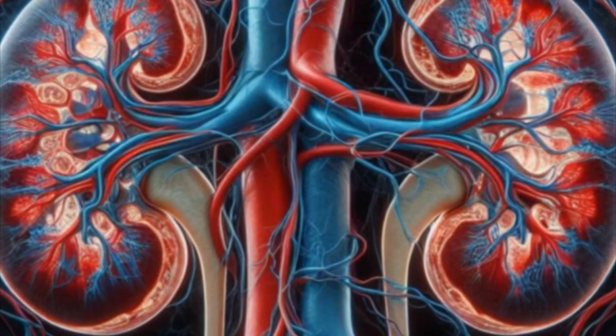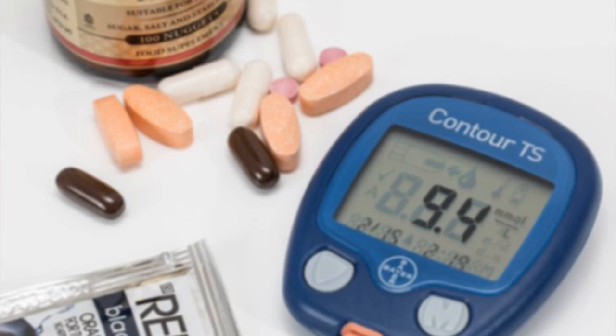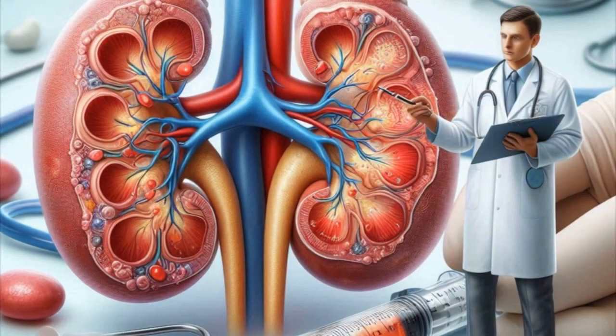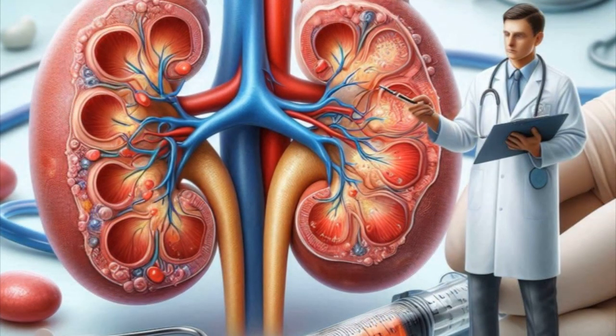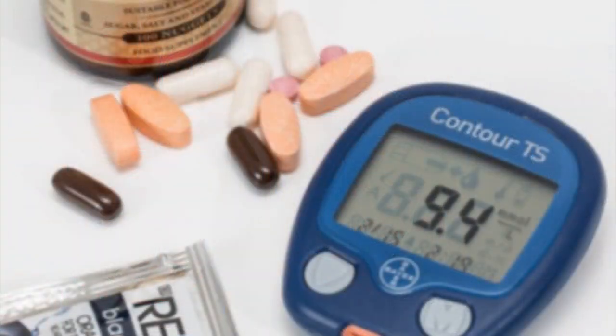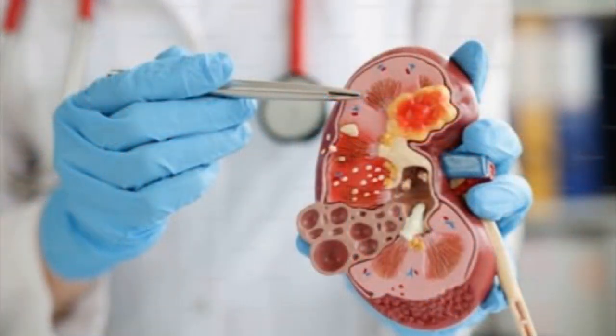Our kidneys play a crucial role in filtering waste and excess fluids from our blood. But when blood sugar levels are consistently high, it can damage the tiny blood vessels in the kidneys. This can lead to a condition known as diabetic nephropathy. Diabetic nephropathy is a type of kidney disease that occurs in people with diabetes. Over time, high blood sugar can cause the kidneys to become less efficient, leading to a buildup of waste products in the body. So, how can you tell if your kidneys are affected by diabetes?